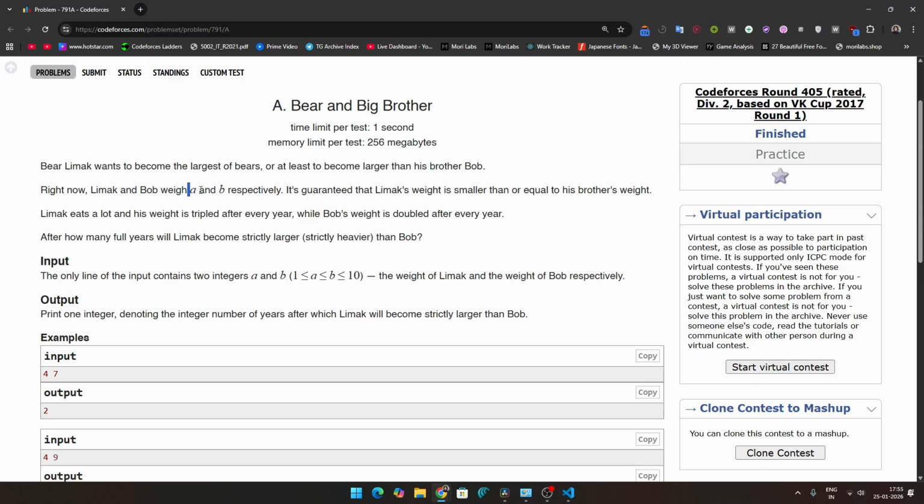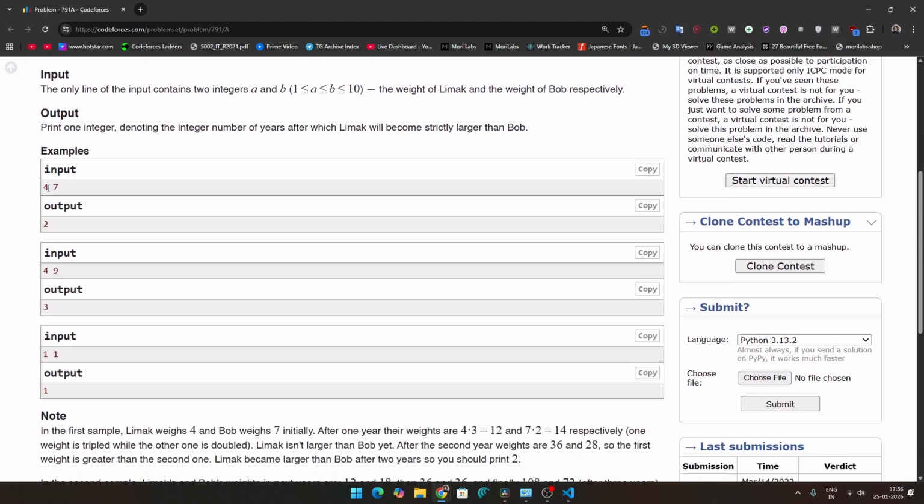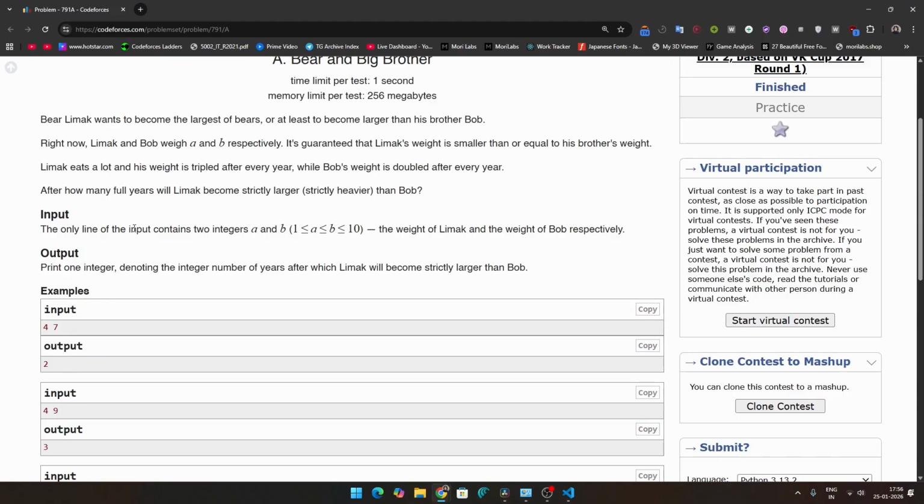So every year, A will become 3A. Correct? Because this weight is tripled. And then that 3A, the next year, will become 9A, 27A, and so on. Whereas B will double. You have to find out how many years until Limak weighs strictly more than Bob. Okay. So you get two inputs. Very simple. You're just going to run a while loop. You're just going to triple this weight, double this weight, and check whether A is greater than B. And when it actually happens, let's go ahead and terminate the loop.